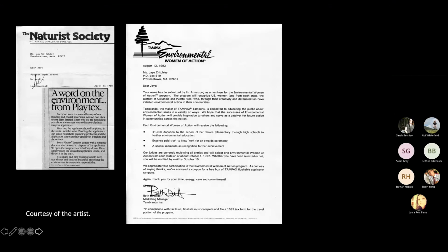Perhaps the letter from Tampax was the poetic conclusion of Miss Tampon Liberty's work, fleshing out the character with a first name and the more modern title of Ms. At any rate, J, with an E, was informed that she could win a 1,000 donation to a school of her choice to further environmental education and debate, and a trip to New York on an airplane for an awards ceremony. I love that. It's a bit of a carrot and a stick in terms of an award. But as a recognition for being nominated, J, with an E, received also a free box of Tampax applicator tampons.